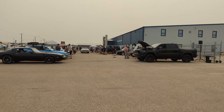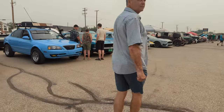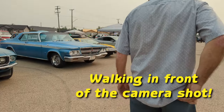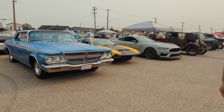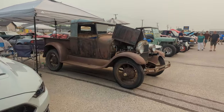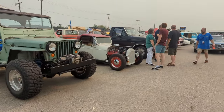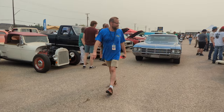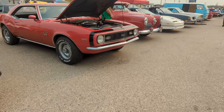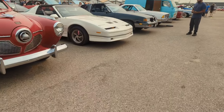If you see a red Thunderbird, that'll be him. Yeah. It's a lot larger this year than I thought. They're tight together. Can't walk right in front of me. No. All right. All I got was your back for most of that walk. Yeah. Mercedes. Little trucks. Yeah. The Camaros. Oh, I saw this one on the street the other day.